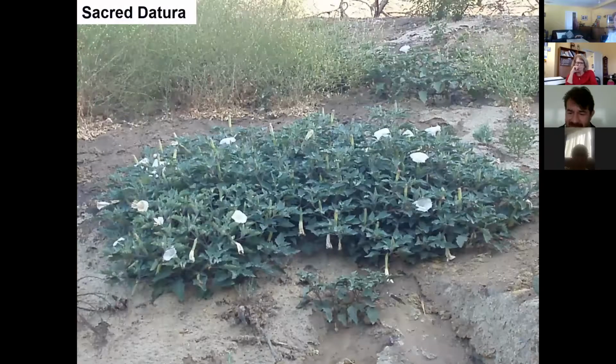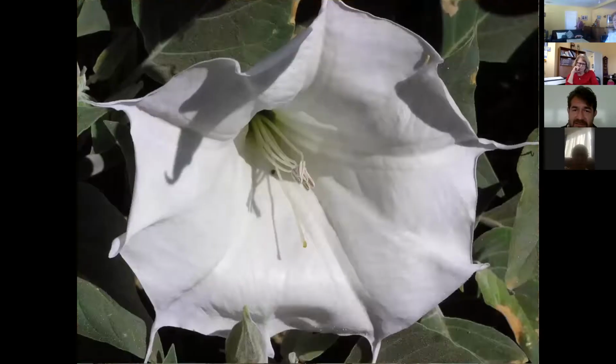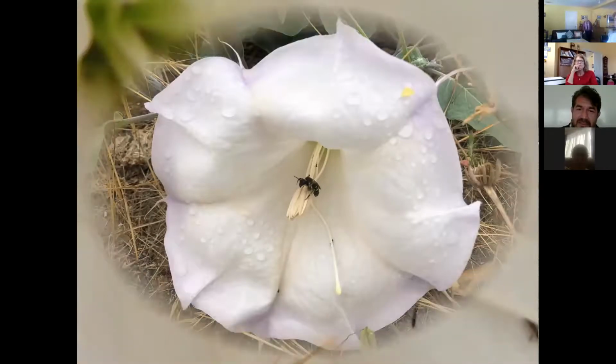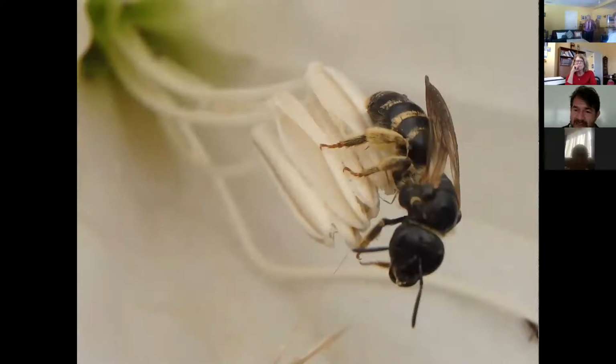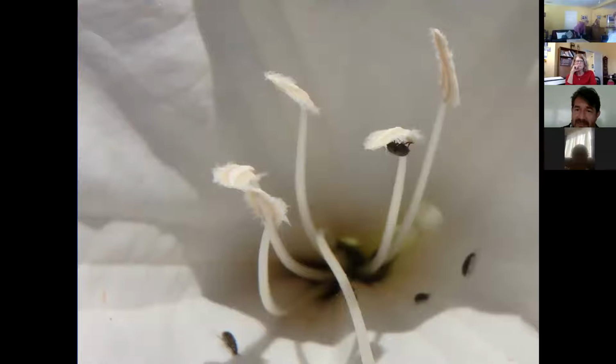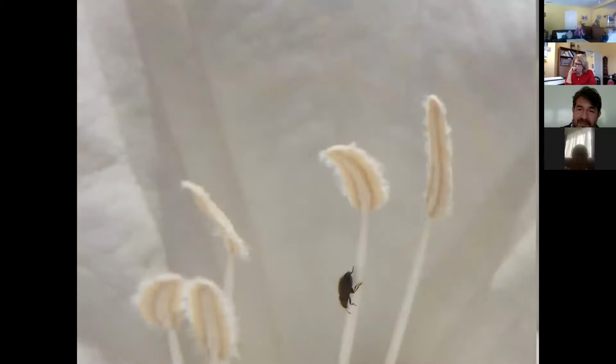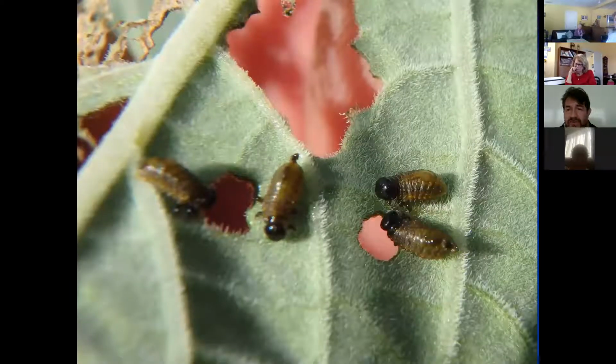And then we have the sacred datura that is going to be pollinated usually, they say, by moths, but in the process, it's just a lot of stamens, a lot of pollen. So many bees will be taking the opportunity to take the pollen and hopefully bring about pollination, as we can see right here. But it's also going to serve as a food source for different leaf beetles. So are the leaf beetles going to also bring about pollination? Perhaps, maybe as the adult feed on the pollen and the nectar, the young can feed on the leaves.